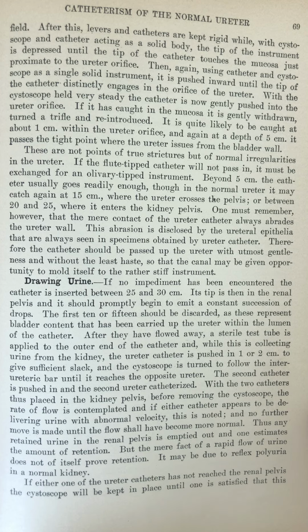With the 2 catheters thus placed in the kidney pelvis, before removing the cystoscope, the rate of flow is contemplated, and if either catheter appears to be delivering urine with abnormal velocity, this is noted, and no further move is made until the flow shall have become more normal. Thus, any retained urine in the renal pelvis is emptied out, and one estimates the amount of retention.